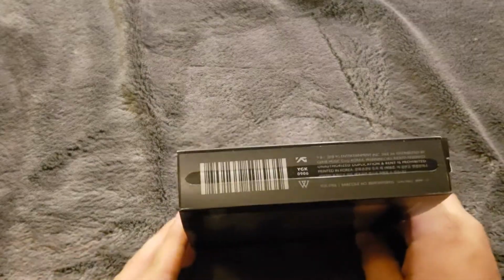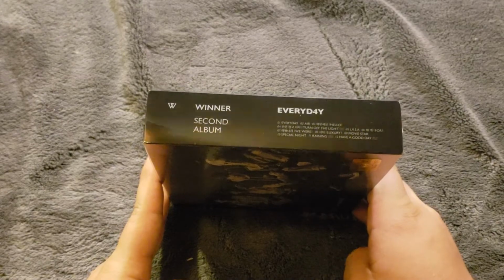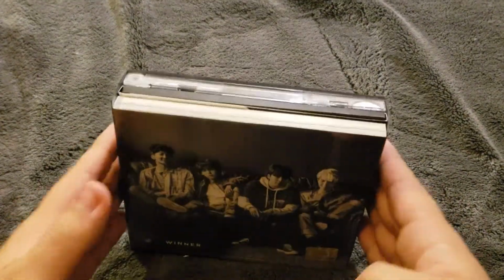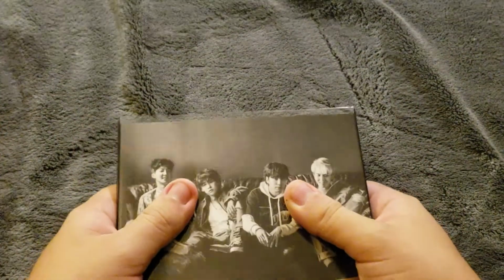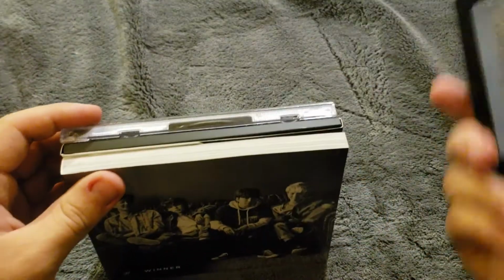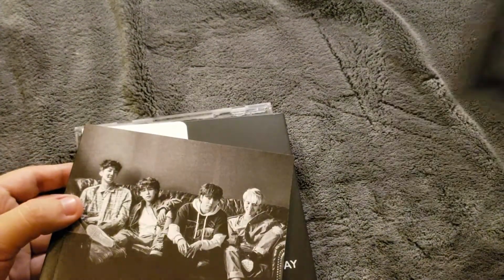So here are the sides. You get some info with YG, track list. I like when an album has a track list. And okay, so one of the downsides of this, if you grab this like this, it's gonna fall out. So you have to grab it like this. So here's the cover again. Actually, I think the cover was supposed to be right here, but no, slipcase.